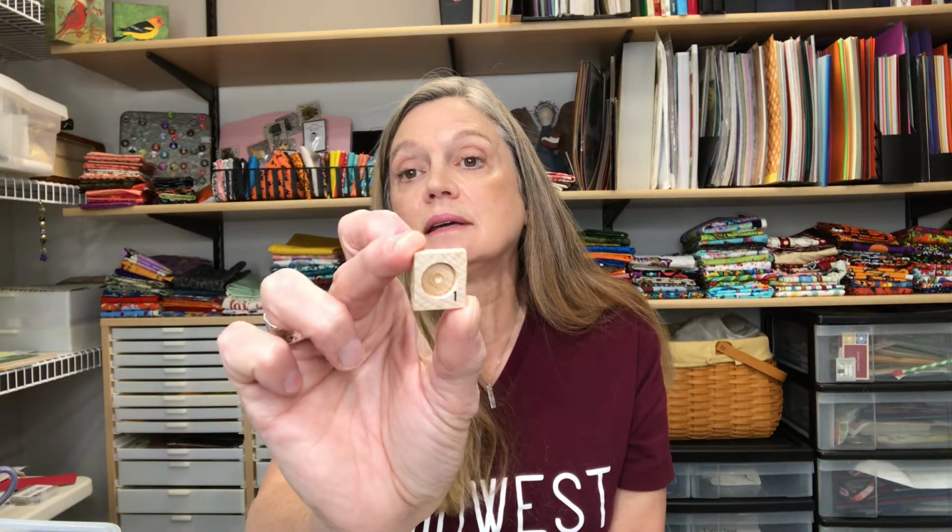But I didn't really like having the magnet stick out. You know, it's just glued on, and it can eventually come unglued and stuff. So I asked my husband, he has a woodworking shop, and I asked him if he could drill a hole that I could inset the magnets into. And so he did, and it works perfectly. So I'm going to make a whole bunch of these up with some different images and give that a try.